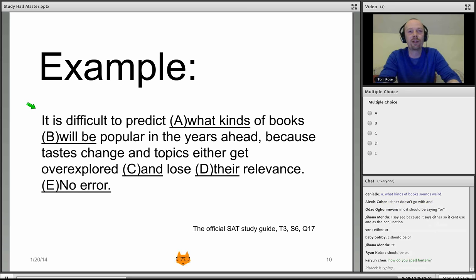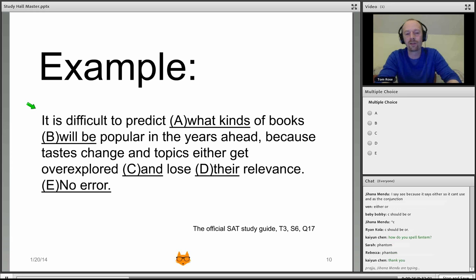So if you switch between kind and kinds, it looks like maybe that's changing singular or plural, but it actually doesn't. So kind of books is actually a modifier for books. So we're not changing between singular or plural. The word books is already plural. Phantom is PH.